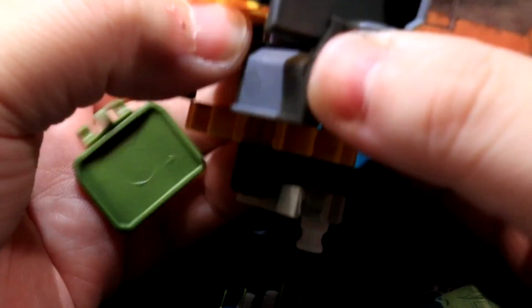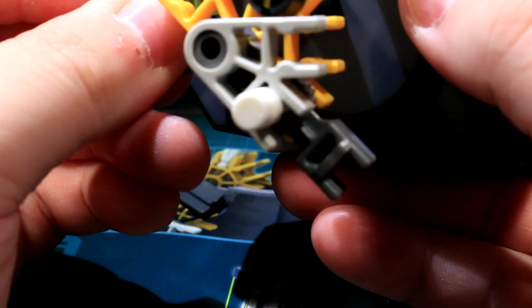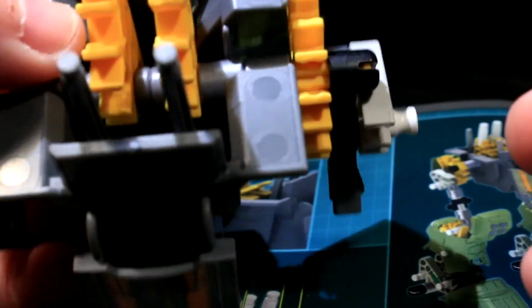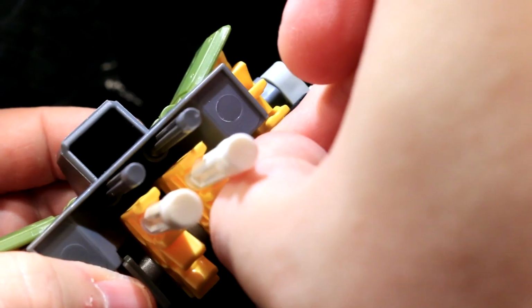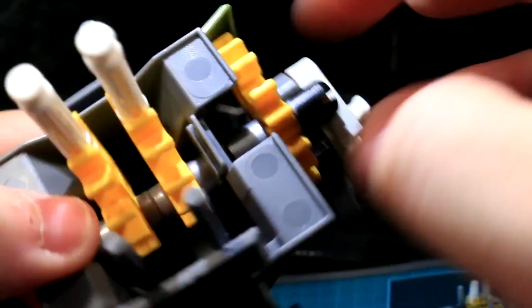I gotta say again, this doesn't feel so much like an intuitive building construction toy, so much as it feels like I'm building a Titanfall model kit. I'm not against building a Titanfall model kit, but that is not the play pattern I thought I was entering into in this agreement between myself and K'Nex Corporation, Inc. Sublet. Patent pending. Alright, so that's going to hold the hips down in there.